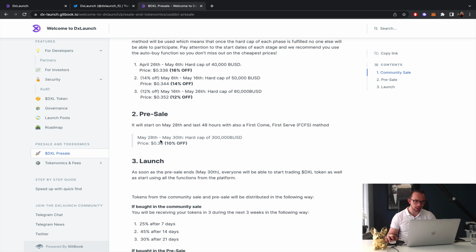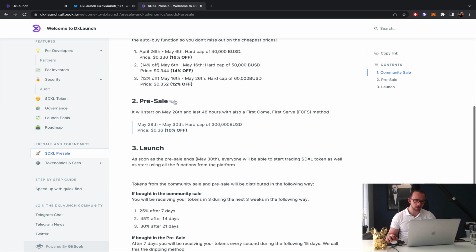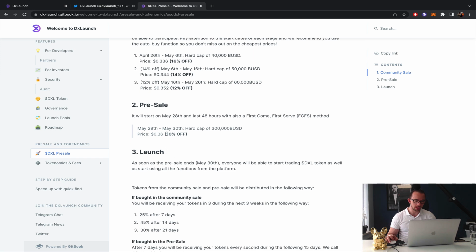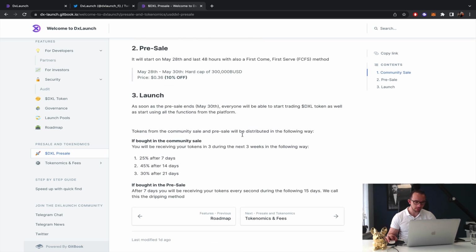Then there will be a pre-sale on May 28th for $300,000 at 36 cents, and then the launch will happen on May 30th. Okay, and that would basically list at 0.40. I would assume in that case, if they're counting 10% off here, 40 cents minus 4 cents, 36, right? In total, they would have raised $450,000. As soon as the pre-sale ends, the token will go live.